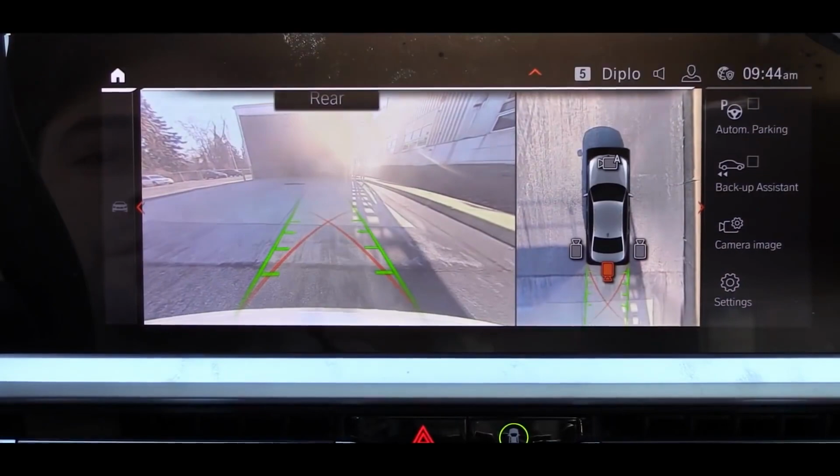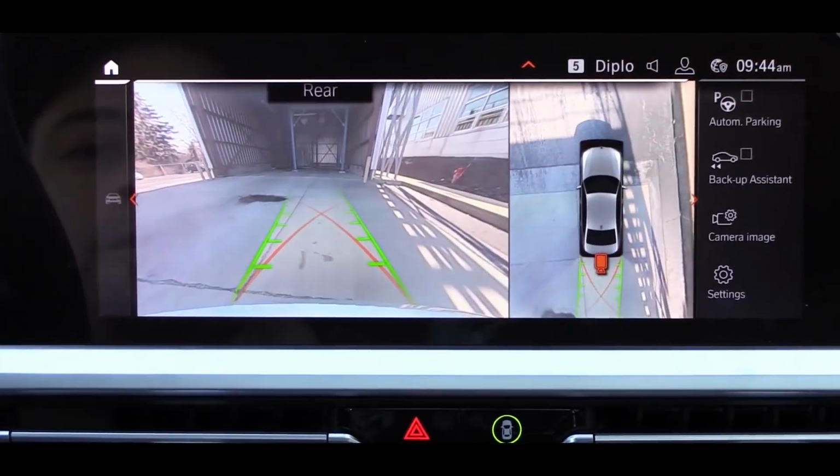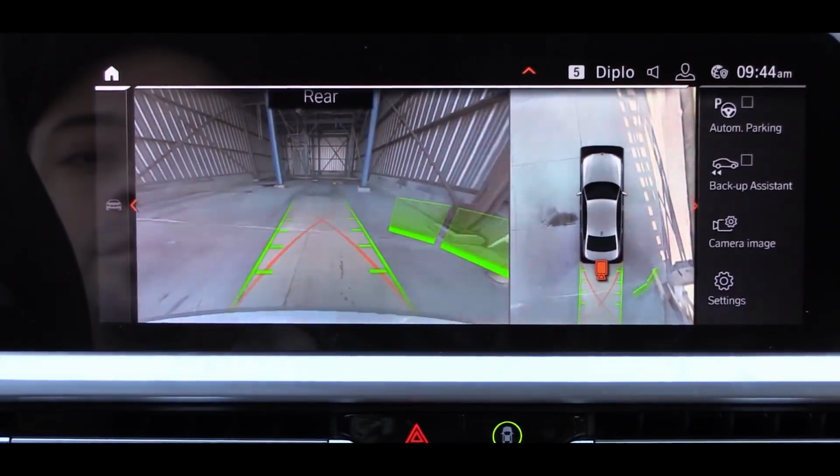Definitely a very nice sound system on this one. Then the last thing on the tech display I wanted to mention to you guys is when you do put the 3 Series in reverse, you will find a rear view camera letting you know who or what is behind you, which is always going to lead me into safety.